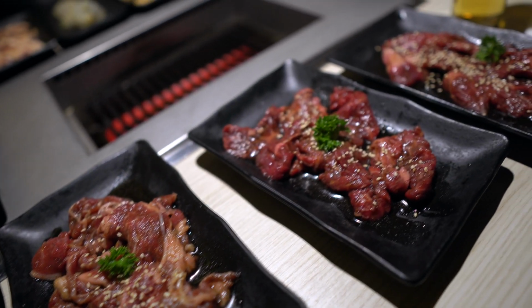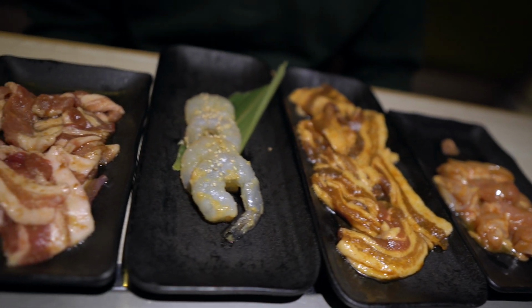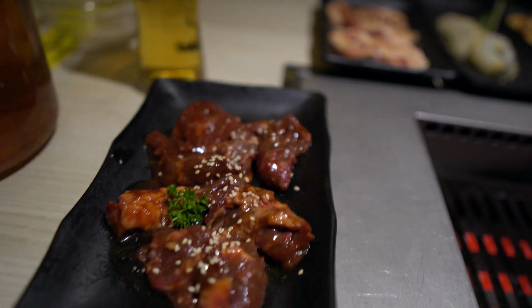As you can see, guys, we've got a huge variety of plates here. We're ranging from the beefs, we've got our chicken, pork, prawns. Super excited to get stuck in. They're marinated beautifully, as you can see. Let's get cooking.